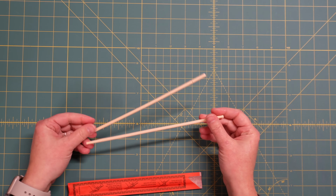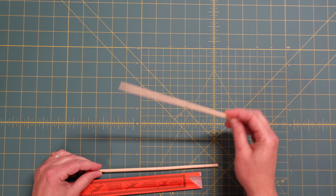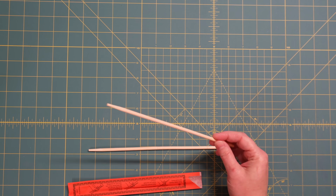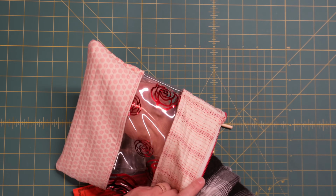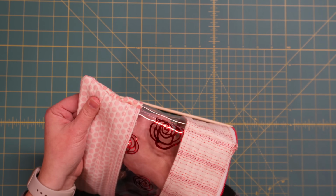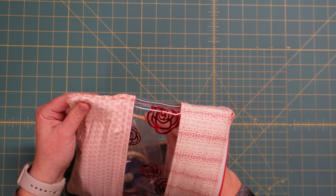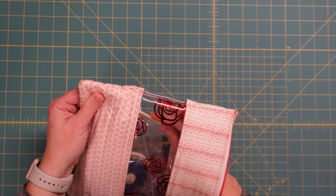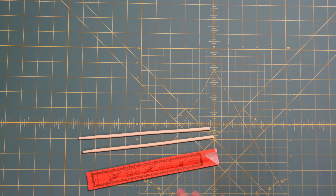So chopsticks you can use as a stiletto to help feed your fabric through when you're sewing. You can use them to push out points on bags. So like here on this bag, when you're done with that corner there, your finger can't quite get in there really good. The chopsticks work really well for pushing in there and pushing out those corners. And there's a lot of fun uses for chopsticks.